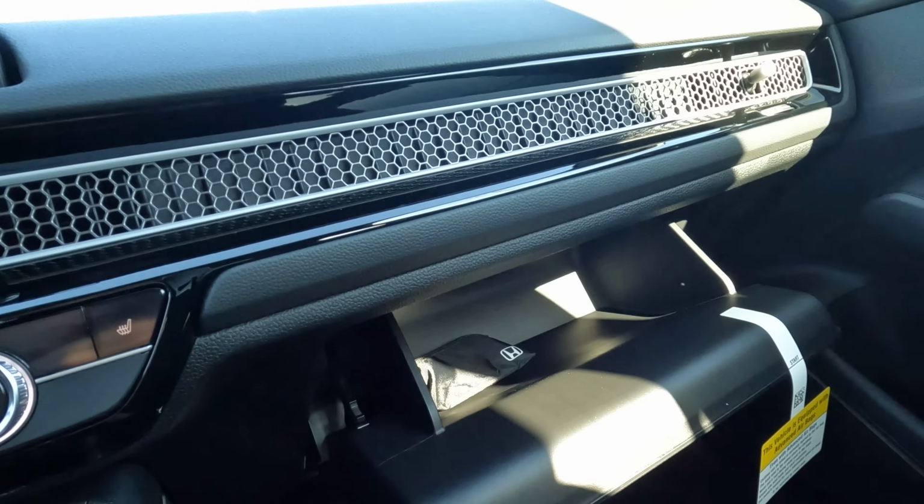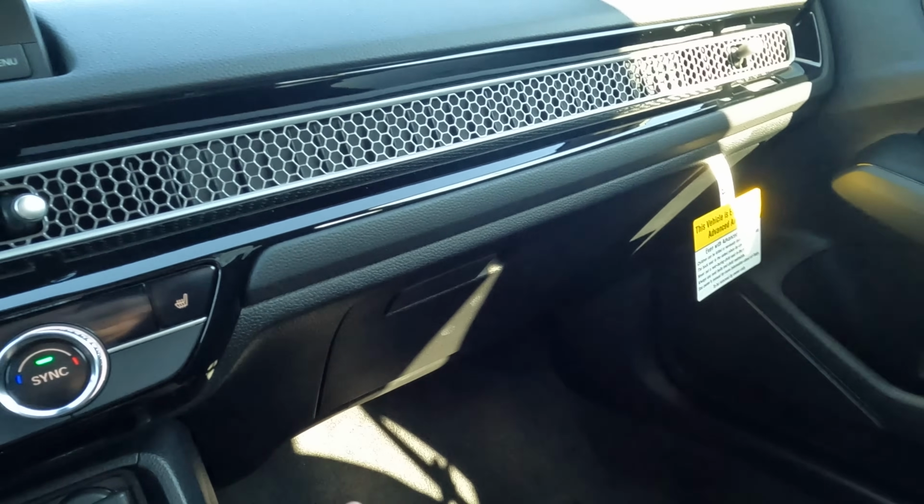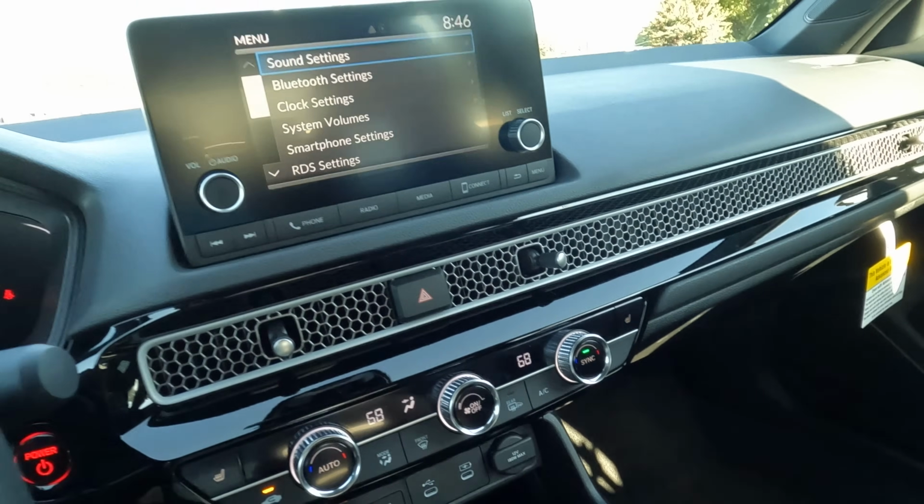How many of you say it's important to have a sunglass holder? That's a question I've never asked. And I guess you could use your glove box as a sunglass holder box instead of a glove box. I've never put gloves in the glove box personally, but that's what it's called.